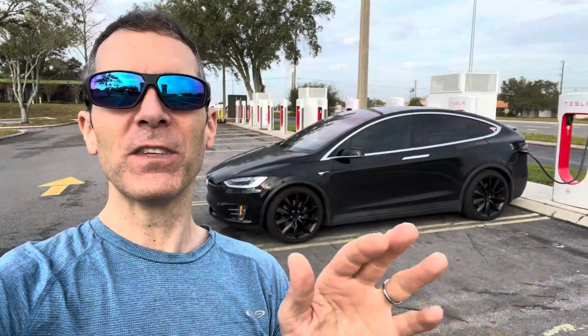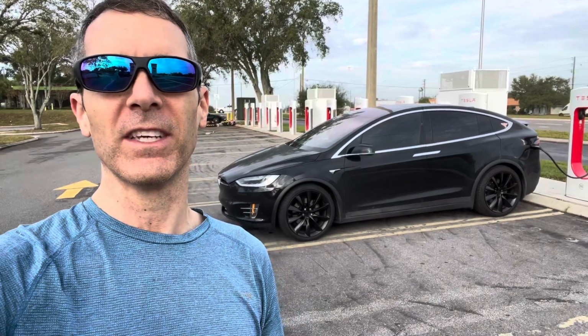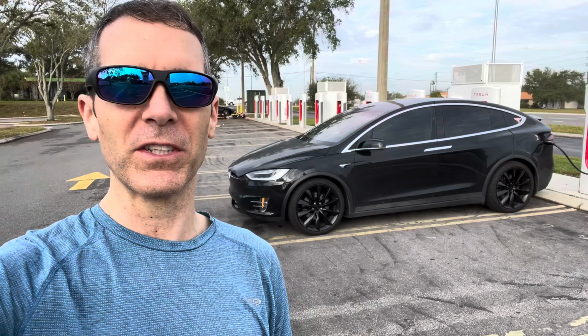And I have seen that. I've been through those years. It was a number of years. They kept me slow. But then all of a sudden they kicked it up. And like I said, at first I was getting like 120s, and now I'm in the low 160s on this old battery pack with 3,000 supercharging sessions.